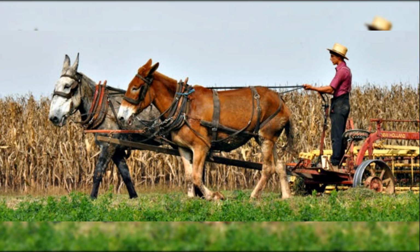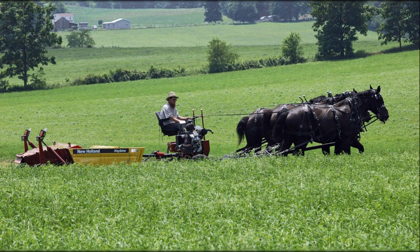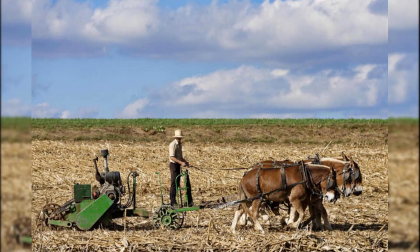Another element is the minimal downtime compared to machine breakdowns. When a horse is tired, it rests. When machinery fails, it might need specialized parts or technicians, halting work for days. The consistent availability of horsepower coupled with the communal labor pool makes for a flexible system that can adapt to sudden changes like a shift in the weather or an unexpected early frost. Families can reprioritize tasks quickly, redistributing people and horses to whichever field needs the most urgent attention.